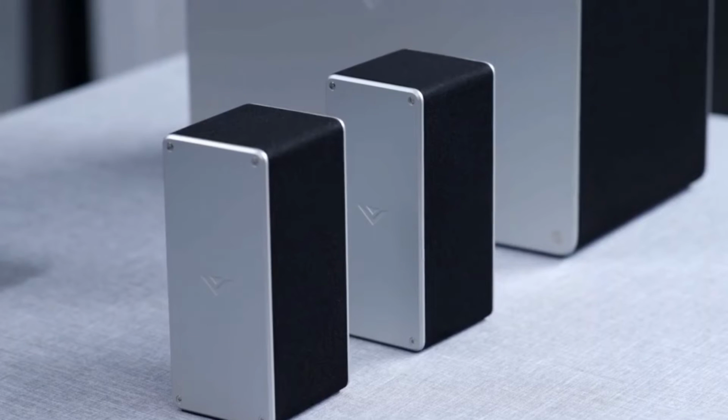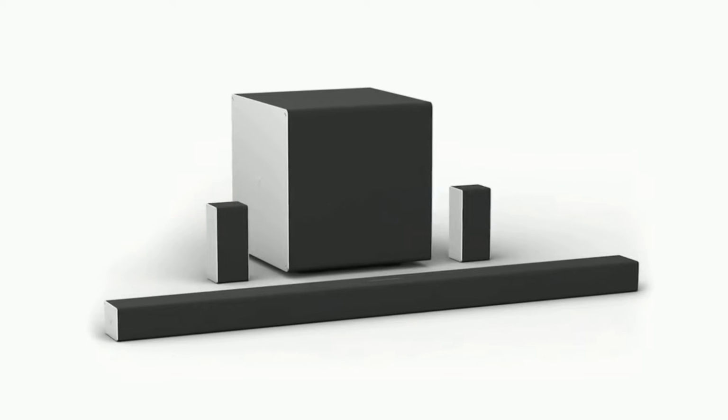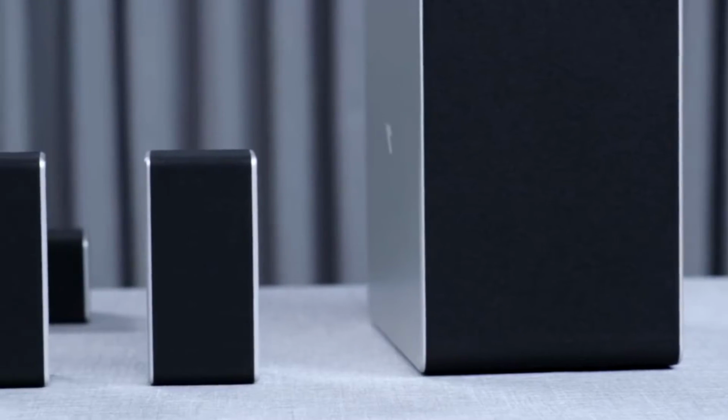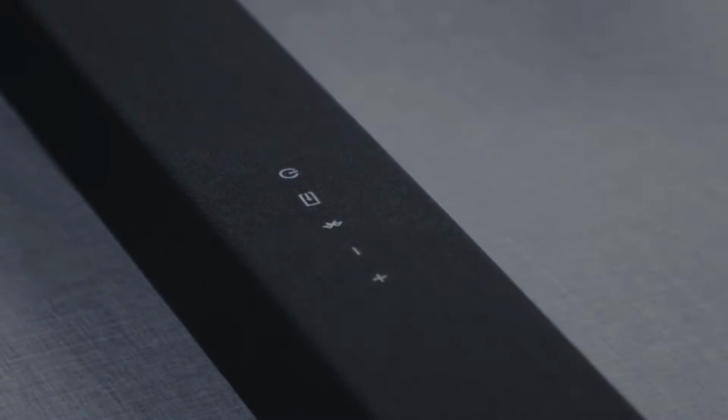Now, I have to point out, we picked this home theater system as our runner-up mostly for the amazing price point. As usual, Vizio provides high-quality audio with the best bang for buck offering, as we've come to expect for most of their home theater lineup in recent years.